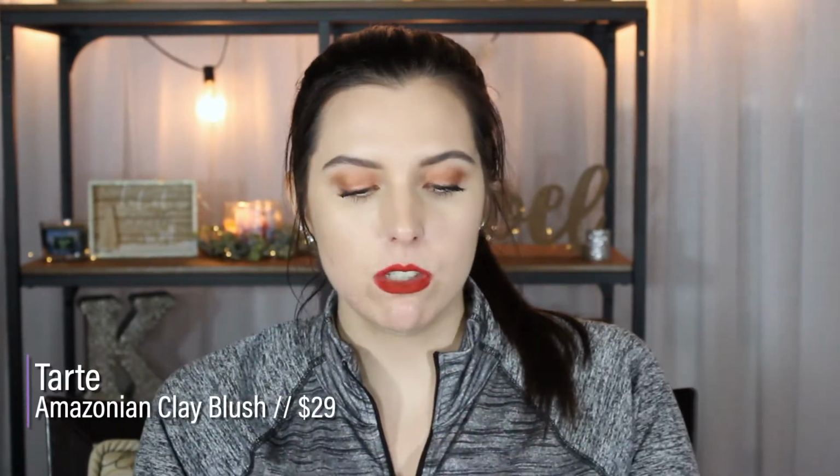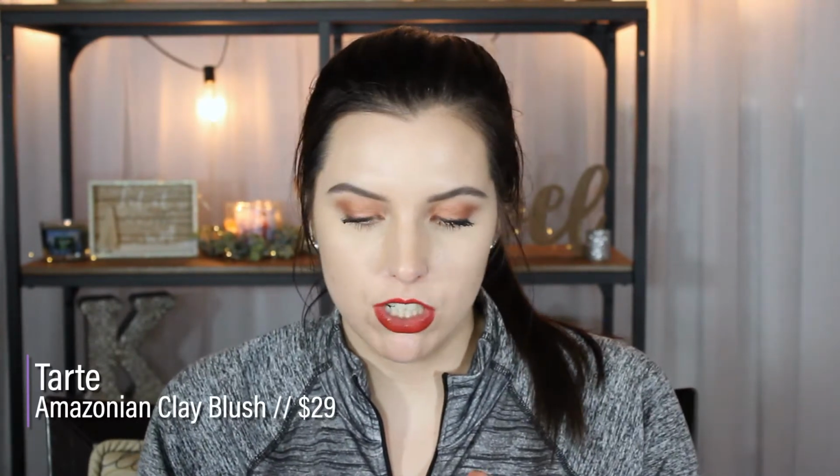The second blush I'm going to talk about is from Tarte. It's the Amazonian Clay 12-Hour Blush in the shade Party. This one is my longest lasting blush, and it is matte, so it's a little different than the first one, and it's a little bit lighter in color. So this one's definitely more pink than peachy like the Benefit one, but I love both of these. They both have really good lasting power.